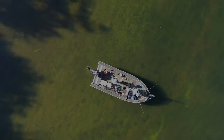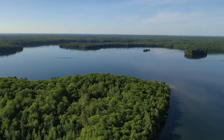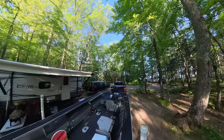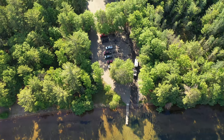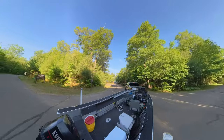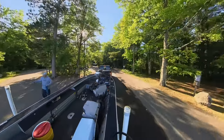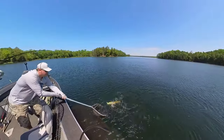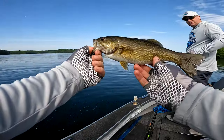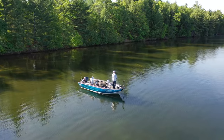This is Tomahawk Lake, also known as Big Tom. It's located in northern Wisconsin near the town of Minocqua. We are staying at the Indian Mound State Campground and are using the landing located inside the park on the east side. At 3,400 acres, this is big water. You can catch everything from trophy muskie down to endless bluegills. With great structure, clear water, and good fishing, Tomahawk Lake makes my top 10 lakes to fish in Wisconsin.